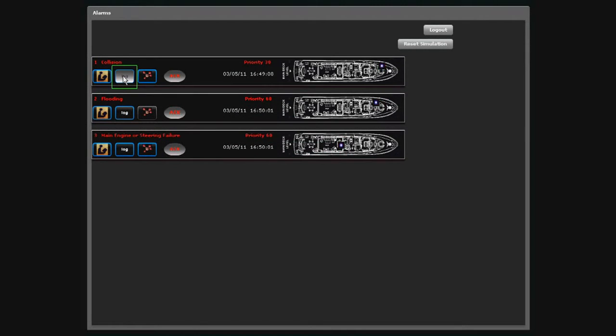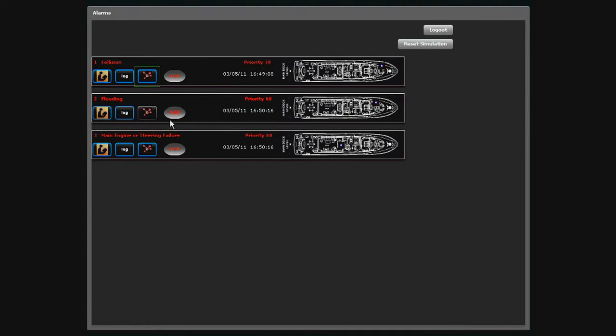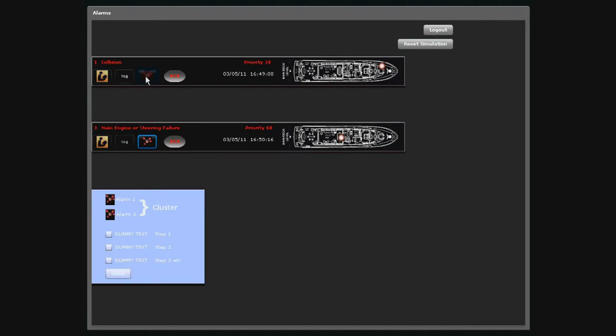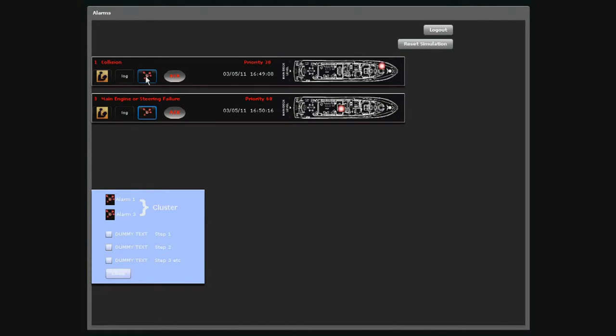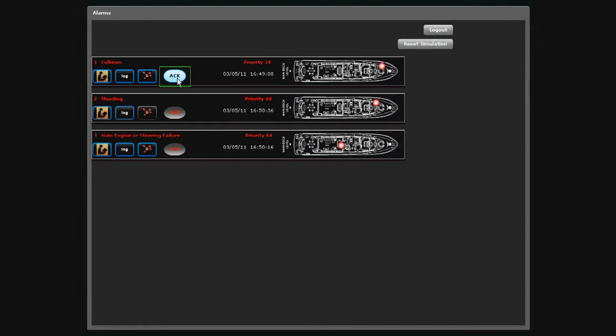The log button is another means of tracking in detail what actions have been taken in response to the alarm and by which crew members. The cluster button gives an indication of which alarms might be related to this alarm, and again gives a list of potential courses of action to take in relation to this cluster. Finally, all alarms can be acknowledged, a standard feature on alarm panels.